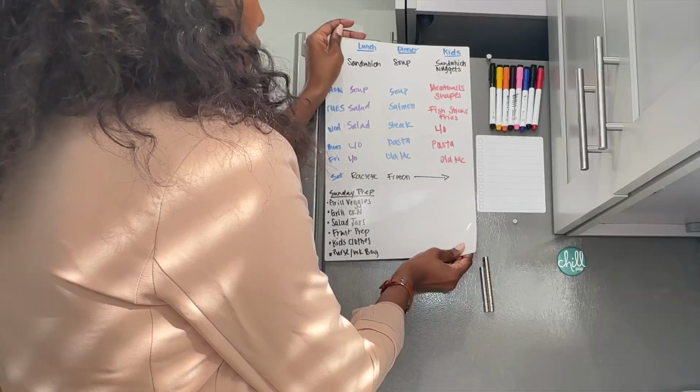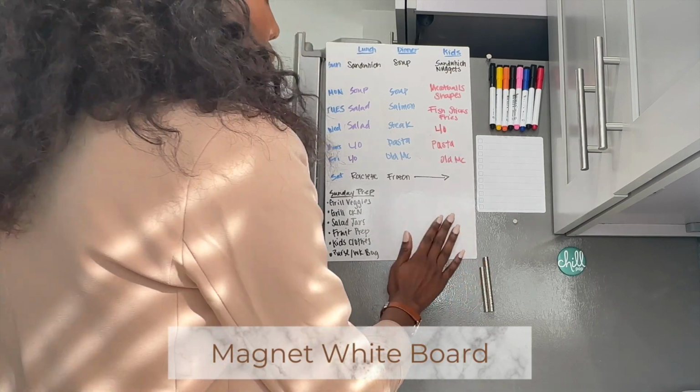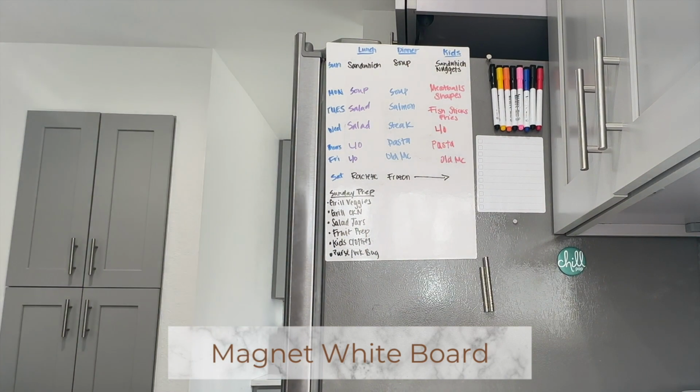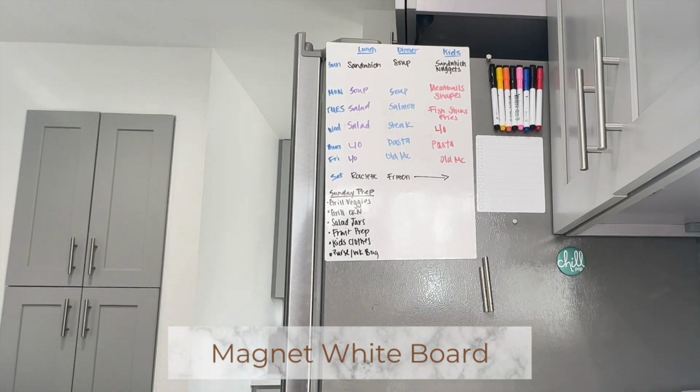And since we are by my refrigerator, I'll also share with you guys the refrigerator magnet whiteboard that we have that helps me meal prep. I put all of our meals of what we're going to eat. It just makes everything so much easier when I walk into the kitchen. I know what I'm going to cook at the end of the day. I don't have to think about it. It makes things so much smoother.